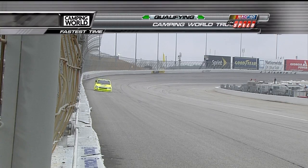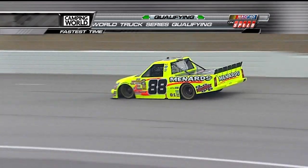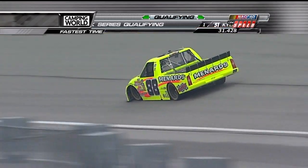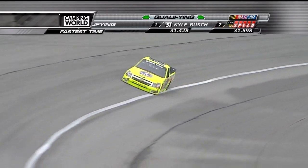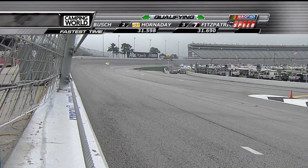Remember when we talked to Matt, he really loves this truck. Same truck he had at California. Had a 7th place finish there. Got behind because of some debris on the radiator, or on the grill.